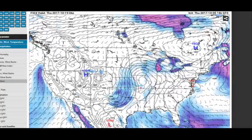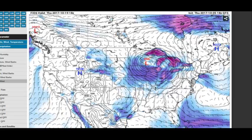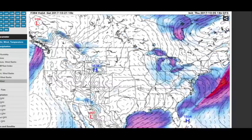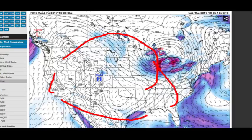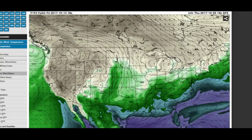Here comes the next system into Texas on Thursday the 19th. This is going to be a little stronger, much cooler air coming south. And then we hit the end of the run. And I think with the second system, it's going to feel a lot more like winter. And let's take a look at the temperatures.